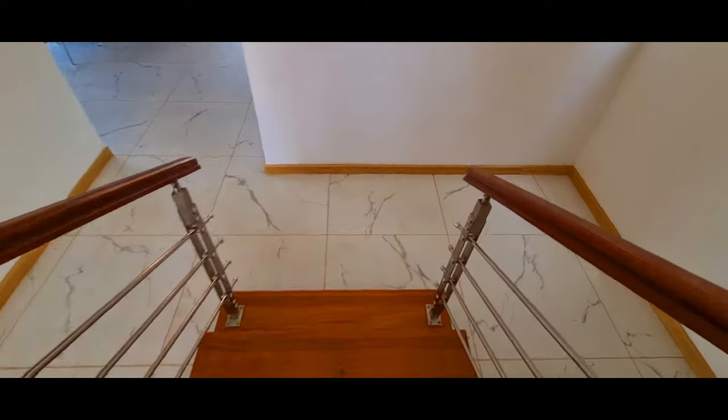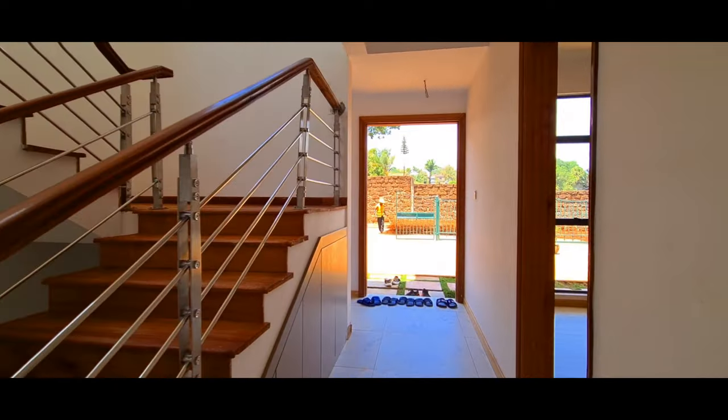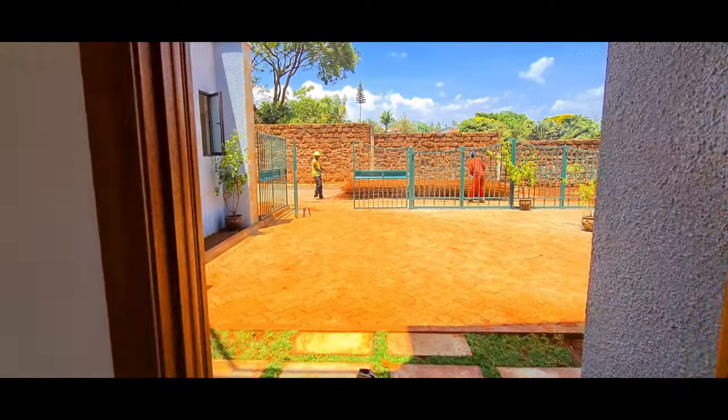Yeah. We'll put chandelier here. Even the lights. We'll put the lights here. Yeah. So that is what you get.